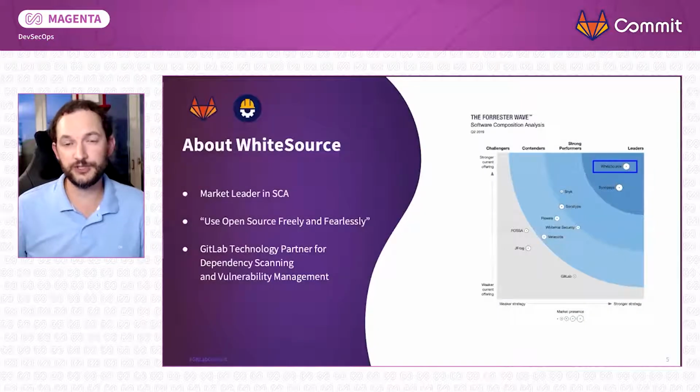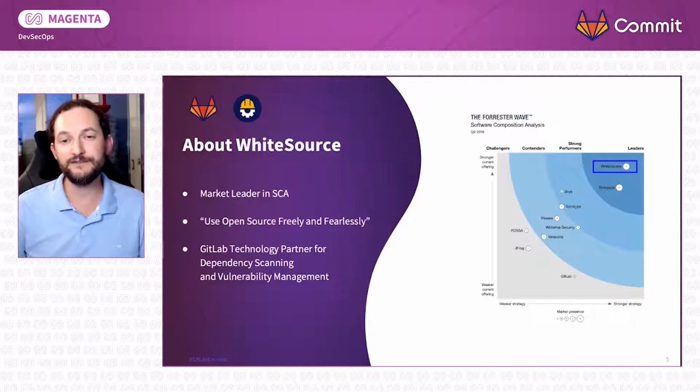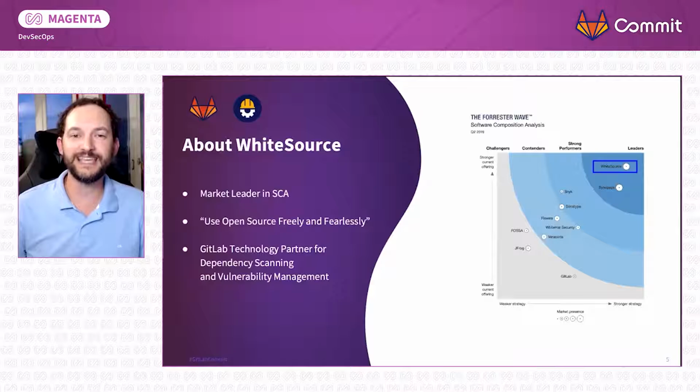Now, at WhiteSource, we're proud to be the market leader in SCA. We're a big believer in open source, and our goal is that everybody can use open source freely and fearlessly. However, we don't mean the type of naive fearlessness that a toddler has walking into traffic. We're talking about a mature, informed fearlessness to ship code that depends heavily on open source and be confident that you are on top of your security and licensing issues.